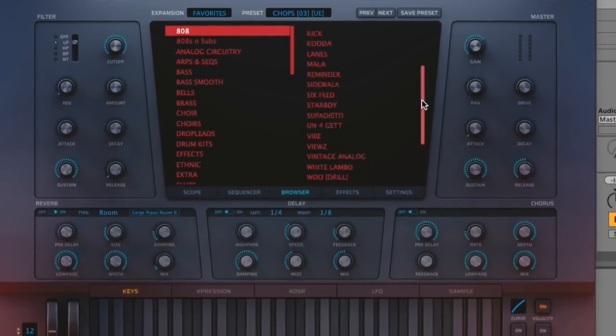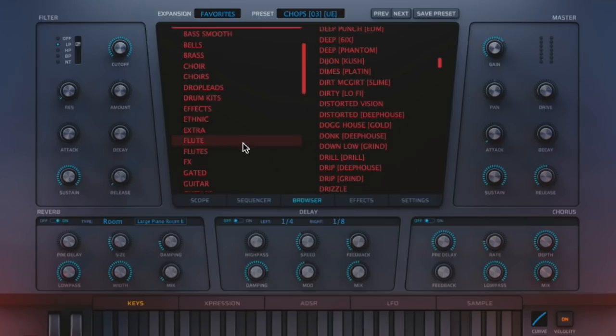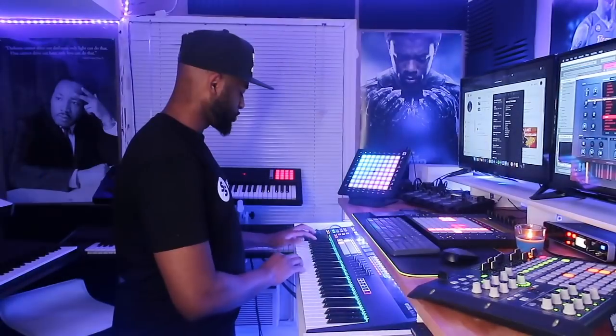Just taking a look at the 808 section, there's so many favorites. Look at how many favorites I've selected. There's just so many great basses, keys, organs, pads. I mentioned Exhale and Output in terms of vocal chops, but Heat Up 3 also has amazing vocal chops.